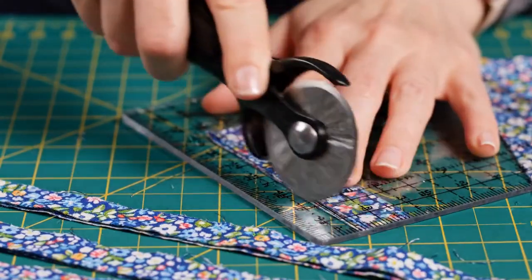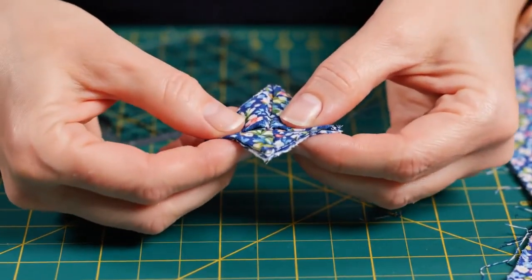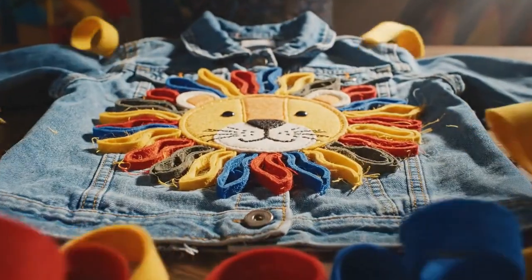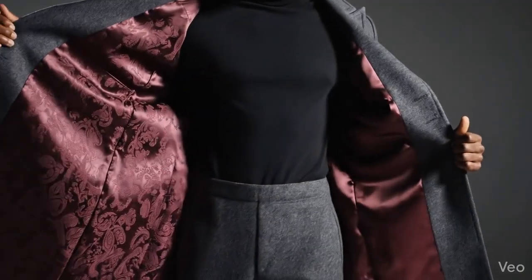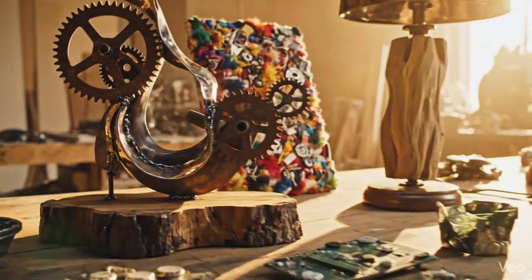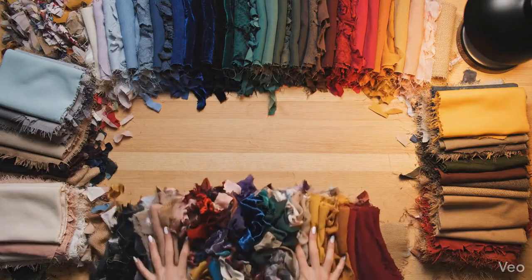Seam allowance strips from your last garment project can be cut into prairie points for a quilt binding. The oddly shaped offcuts from a curved piece can become applique elements on a bag or a child's jacket. The remnant from the end of a bolt that you bought because it was too beautiful to leave in the store can become the facing for a coat, so that every time someone sees the inside they see something special. This is resourcefulness. This is the kind of sewing that turns a pile of leftovers into a body of work.